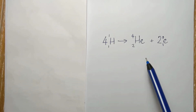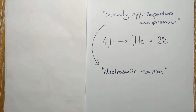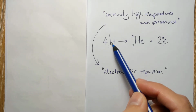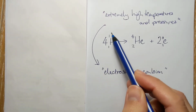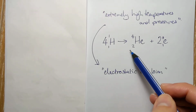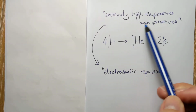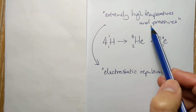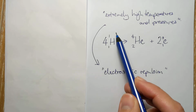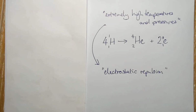And we said that to get this to happen, we need very high temperatures and pressures. And so the really important thing to note here is that we've got to overcome the electrostatic repulsion. These are all positively charged, and so they repel each other. So how do you get 4 protons that are all positively charged and all repelling each other with the electrostatic force? How do you get them close enough together that they can fuse? Well, you fire them at each other very, very quickly. So remember that high temperature means they're moving very quickly. And when they're moving that quickly and they're squashed together in a small enough space, then they can actually get close enough together that they exert strong forces on each other. And that's what makes them stick together and ultimately end up as a helium nucleus.